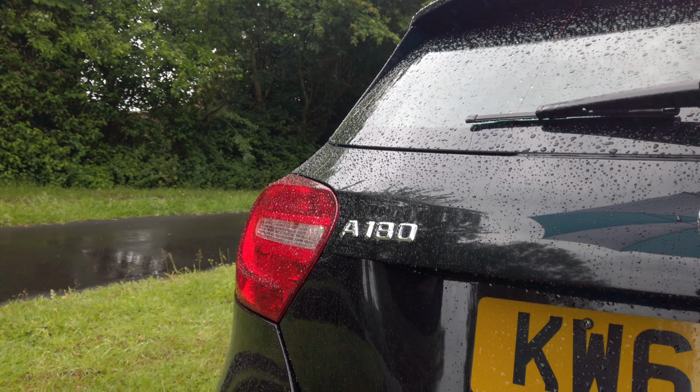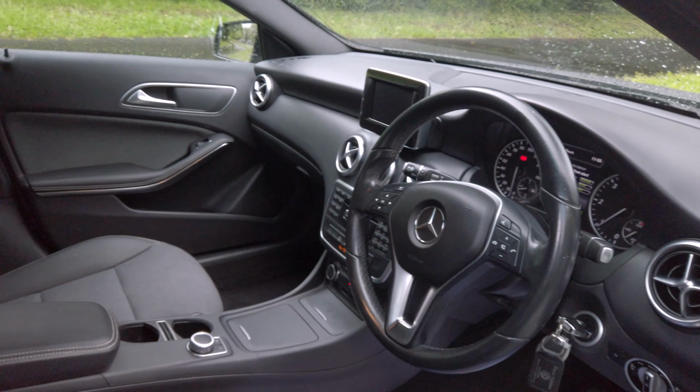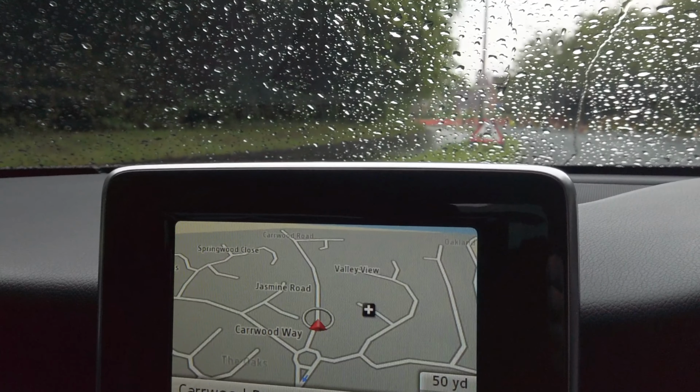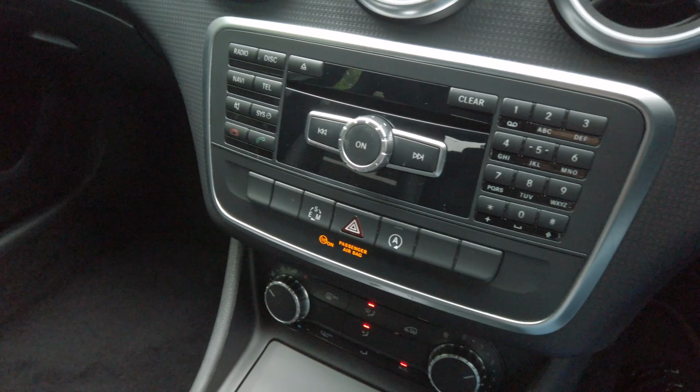Has a 0 to 60 time of 11.6 seconds, a top speed of 118 miles per hour out of a 108 brake horsepower 8-valve engine. Road tax is only £20 per annum, and this car is MOT'd until the 3rd of February 2021.